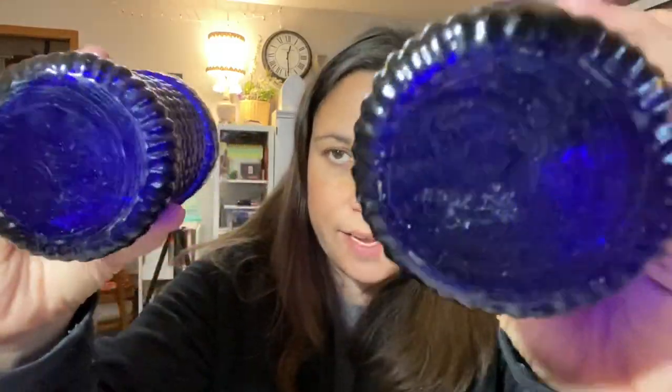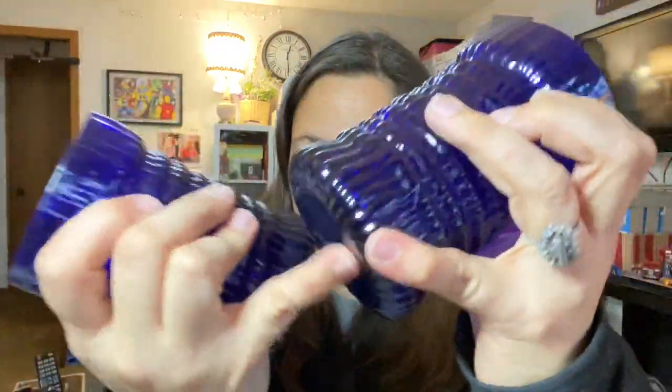Okay, so moving on to what I found in that bin with all the stuff. I did pull these cobalt blue ones. I don't know if these are drinking glasses, they kind of feel like drinking glasses. You can let me know. They have an interesting look to them. I know nothing about them other than I thought they were pretty and I was hoping they would glow. They don't. I'm looking for cobalt blue glass that glows and I haven't been able to find any yet.